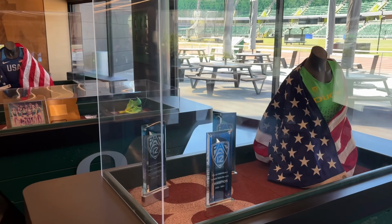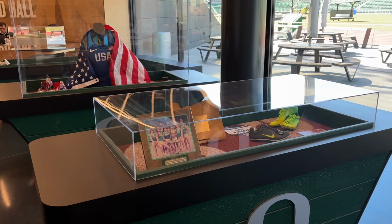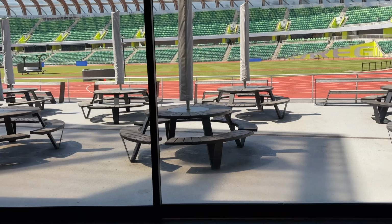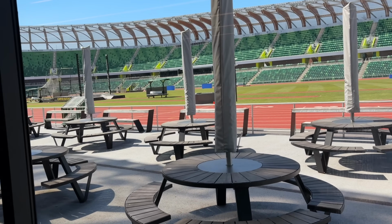And I was here coaching for Wichita State for a meet, the Oregon Invitational, that weekend. So I thought I'd pop in. It's sometimes open during the meets, but usually it's just kind of open during the week. You can see the stadium there as you walk into the entrance.